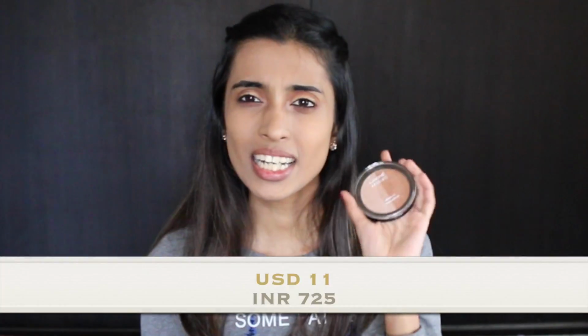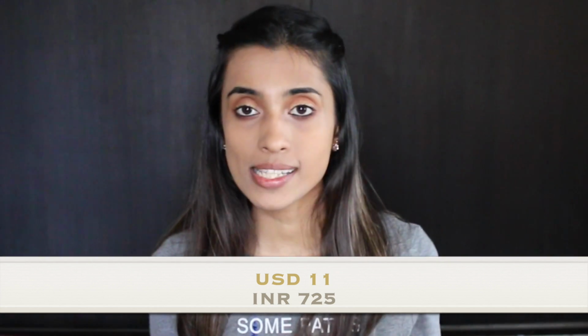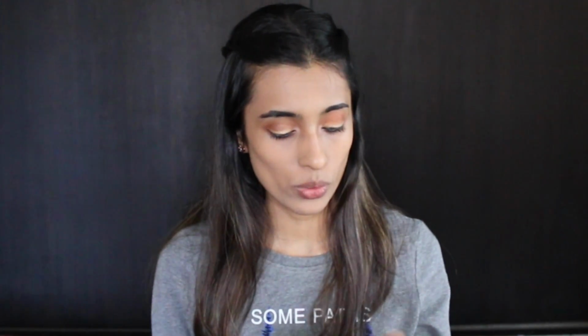So I got this bronzer and highlighter duo from Lakme. This is their Moonlit highlighter. This retails for 725 rupees, but I got it on sale for 630. So this is the only thing that's a little way above 500, but I couldn't find any bronzer and highlighter that is less than 500 and something that I really wanted to try. And this is the first time I'm ever trying this out, so let's see how it goes.